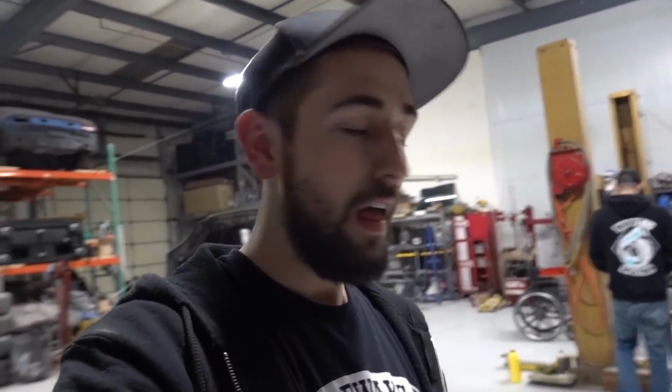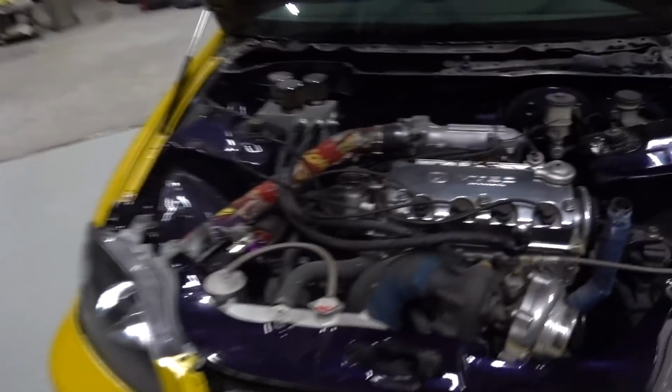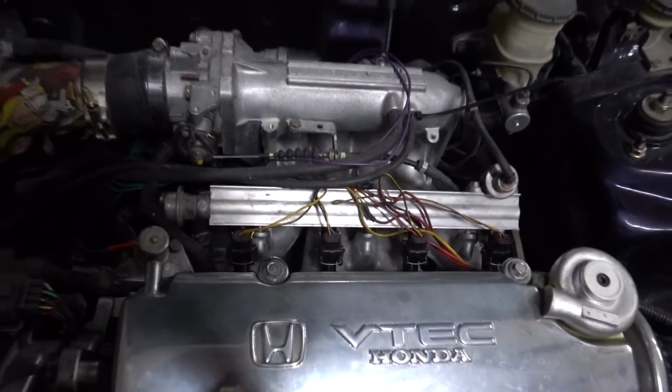I know a lot of you already told me that it was a great idea to buy that $200 Civic with the SI cluster and all the other parts. But now that car is just paying off way more, because we robbed the engine harness out of it. Even though it wasn't the greatest thing in the world, it actually worked out really well.